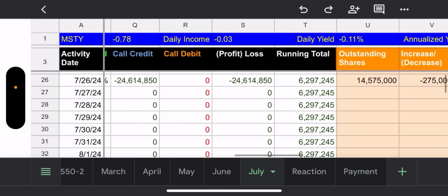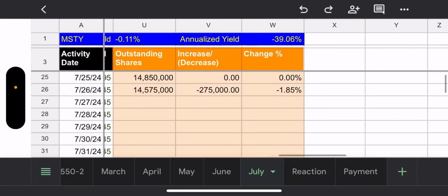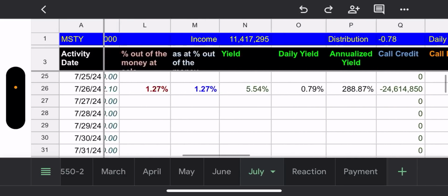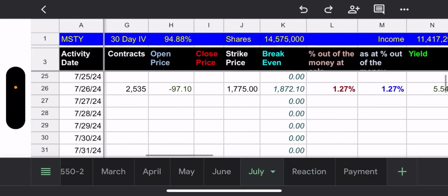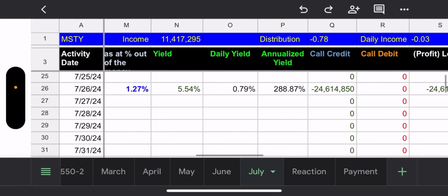Outstanding shares, oddly enough on the same day, you get a decrease of 275,000. All right, 30-day IV, 94%. Outstanding shares, 14.5 mil. Net income is not income, okay? It's a loss of 11.4 million.